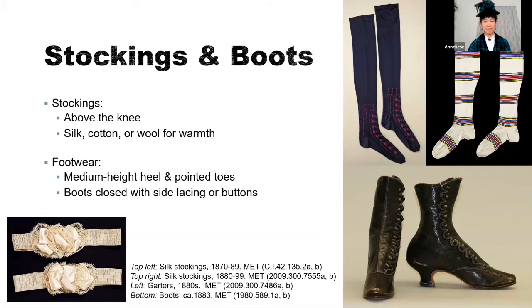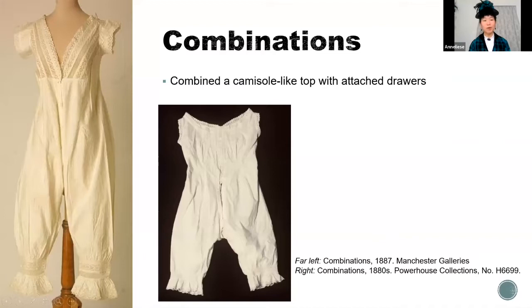Combinations are the layer that's worn closest to the skin. These are a combined camisole with drawers or pant legs. They usually buttoned in the front so you could get into them, but also so you could use the necessary.